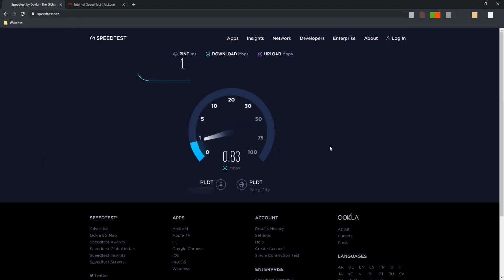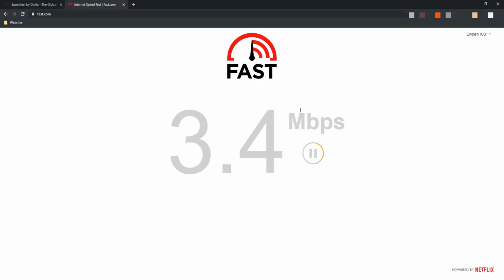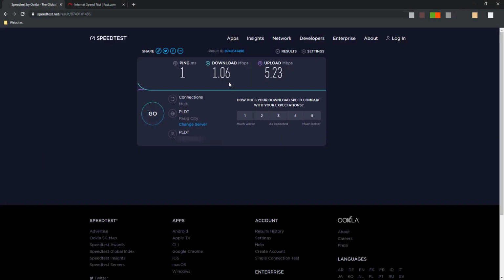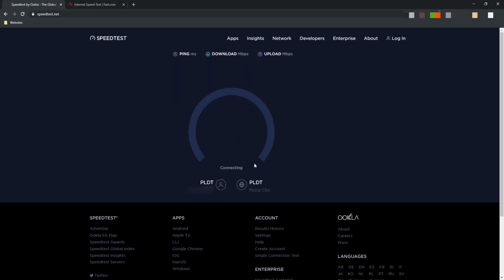And by the way, ang current plan ko ngayon sa PLDT is yung 1299. Nakaset siya na 5 Mbps lang. So here sa fast.com, ang current connection ko is naglalaro around 3.4 Mbps. So current, ang nakalagay dito is 1.6 Mbps. Ito dapat kasi yung i-check. So I'll click this go again to double check.